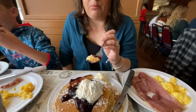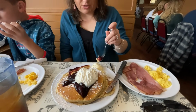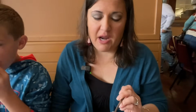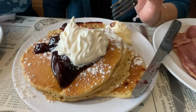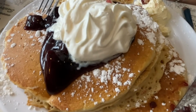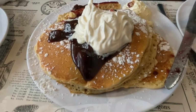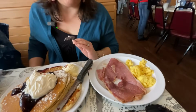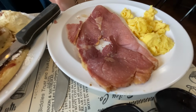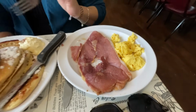The blackberry pancakes, and I've already tried a little bit of the blackberry compote up front, and it was so good. It tastes fresh. That is really good. The pancakes are really fluffy. And they've got just a very light hit of sweet on there. And then the blackberries and then the butter and the whipped cream all just go together. The country ham is really good too. It's not too salty. And you can tell that it's fresh also. It's not real fatty or anything and just very tasty.